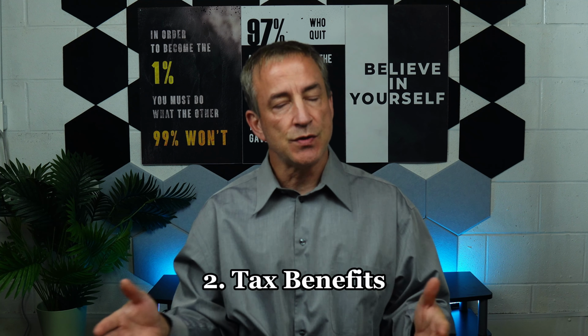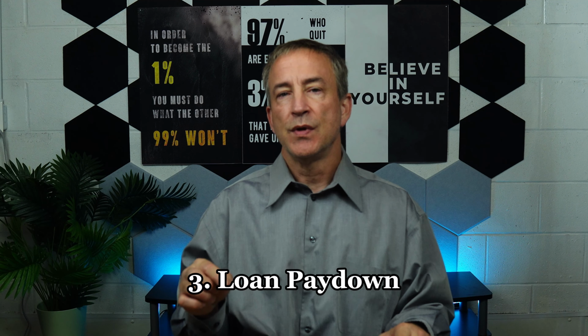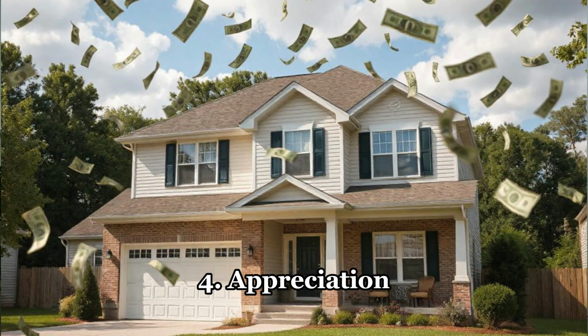And then 2, you've got your tax benefits. Real estate offers significant tax advantages that you're going to take advantage of. 3, you've got loan pay down. Your tenants will pay that loan down, creating you more equity. And then you got 4, appreciation. Potential for that forced appreciation through rent increases over time.